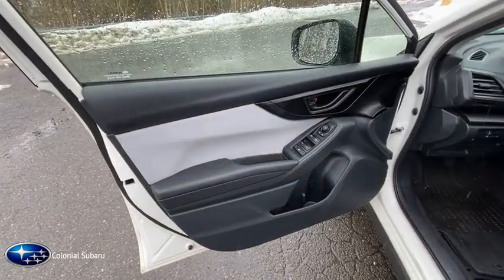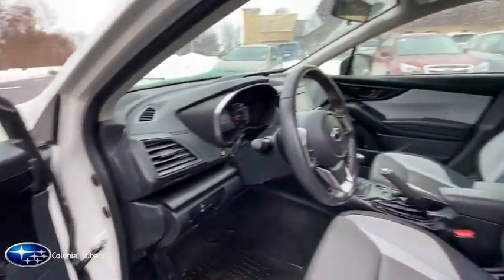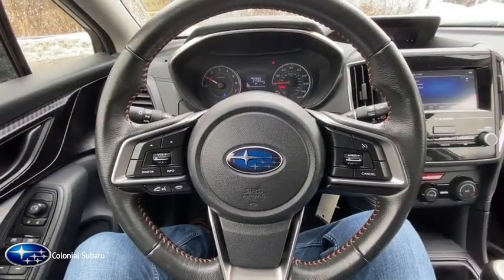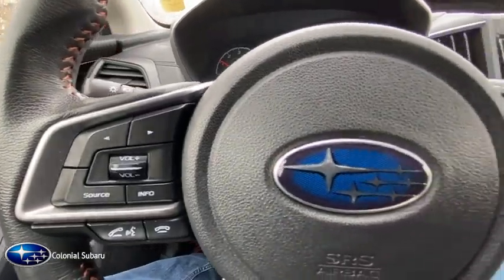Here are some of this vehicle's great options. Traction control, keyless entry, heated seats, leather-wrapped steering wheel, power steering, cruise control, fog lights, power windows, power locks, clock, security system, tilt steering wheel, power mirrors, tinted glass, rear spoiler.